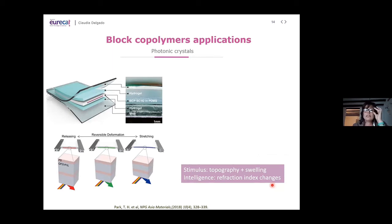So there is a big application for Block-copolymers as photonic crystals, because the nanopatterns of common Block-copolymers are usually in the visual range of optical diffraction. In this very interesting application, a Block-copolymer is used in a stack inside a stretchable assembly of a printed system.